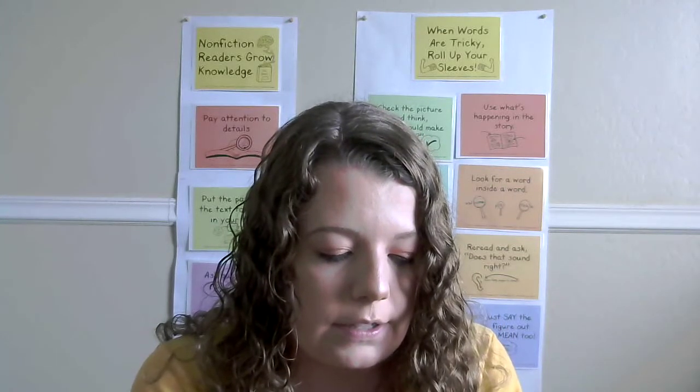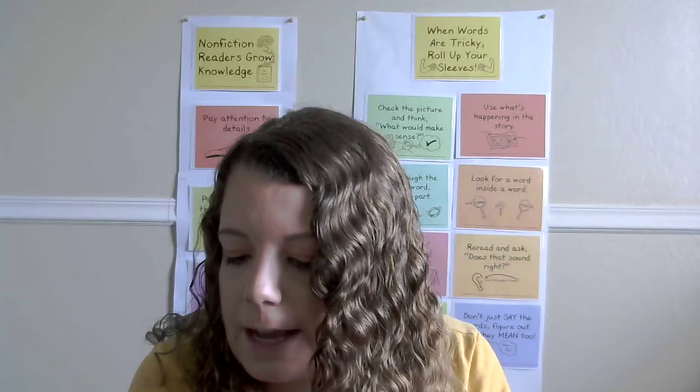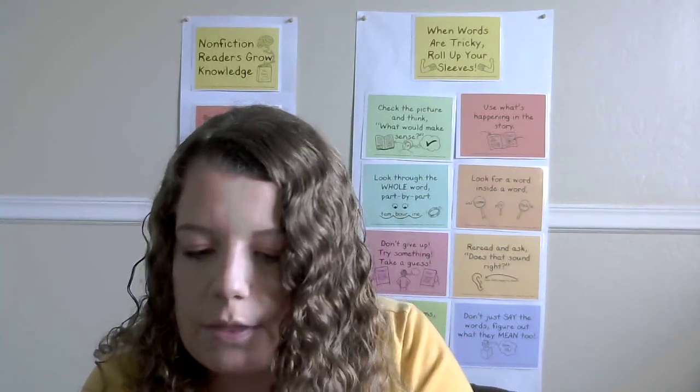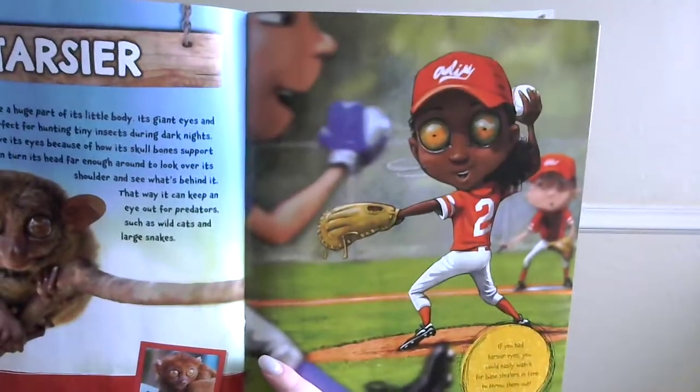Fact: each of the tarsier's giant eyes weighs more than its brain. They have really big eyes and a small brain. If you had tarsier eyes, you could easily watch for baseball stealers in time to throw them out. So you could always move your head really quickly to watch for them.